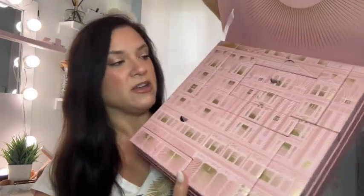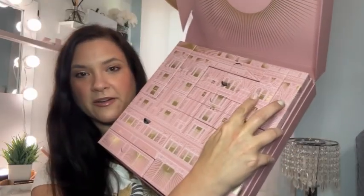All right, number 11, where are you? Number 11. There it is. Okay, number 11 is right here. And we have the Color Wow, the Raise the Root, Thicken, and Lift Spray. So, very exciting. I love Color Wow, and I haven't done this one yet, and it's one that I could really use in my hair. So, super excited for that too.